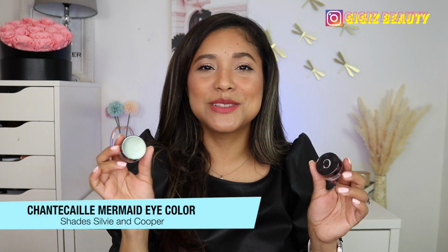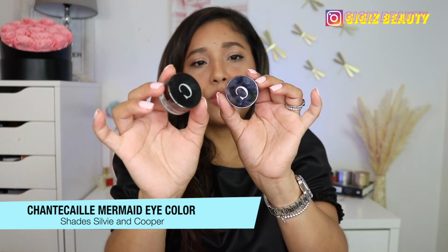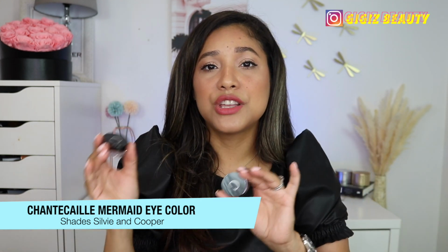So now let's move on to eyes, and again, my favorite ones are the ones with the animals. It's the single shades, the one and done shade, but they also have these ones in their line. These are called their mermaid eye colors. They have mattes and they have shimmery ones.